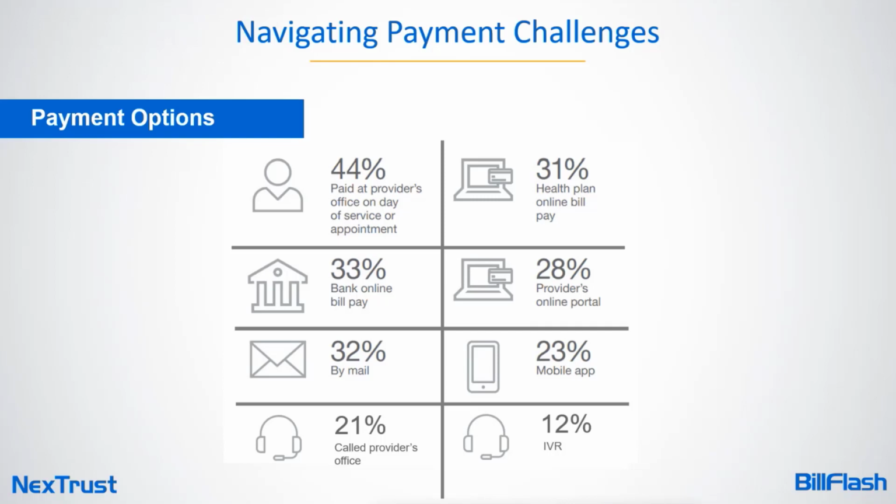If we're looking at the patient, these preferences for multiple payment options in healthcare are driven by what? A desire for financial flexibility, convenience, security. Ultimately, addressing these preferences not only meets the diverse needs of patients, but also enhances the overall satisfaction and accessibility of healthcare services. And you'll notice these are all over the map. 44% same day in office, 23% using a mobile app, 31% additional ways online, 32% by mail, all over the place.